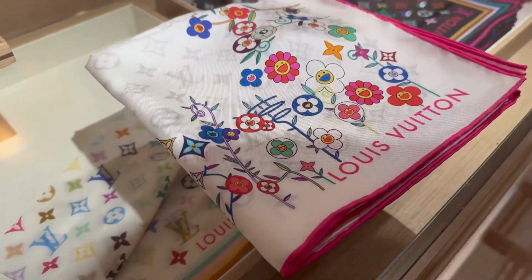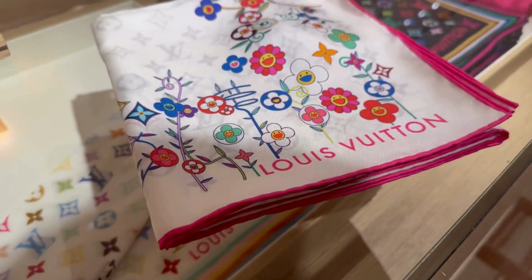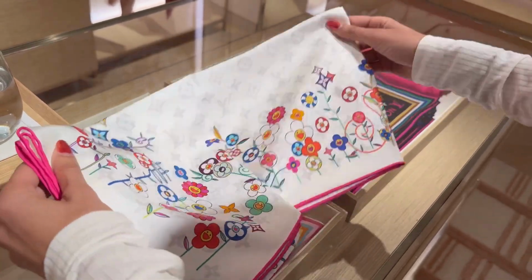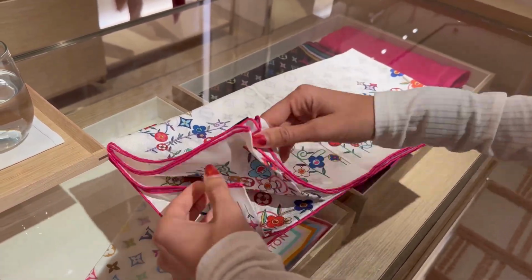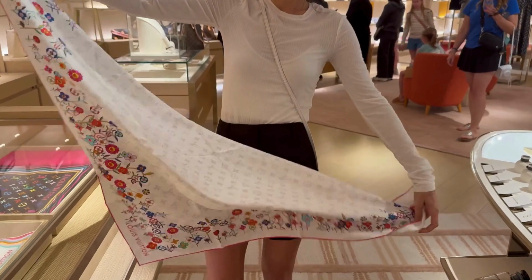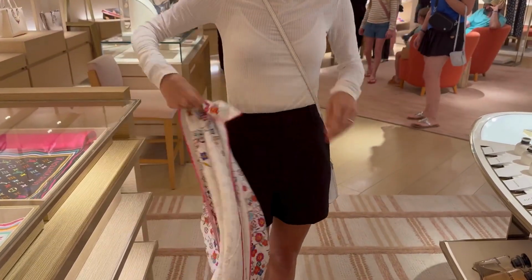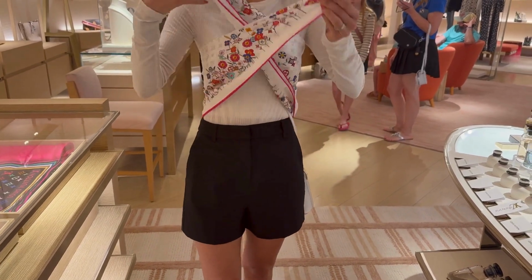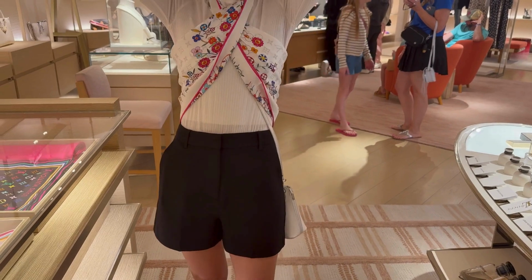Now, the one qualm I do have is that they don't have a lot of duplicates. So for example, this scarf I really love in the white with the colorful, but they don't have the exact same scarf in the black with the colorful or the brown monogram with the colorful. That is a bad example because I do think that the white with the colorful is the best, and we did pick it up and we've unboxed it on the Fashion Try-On, so be sure to check out that video.